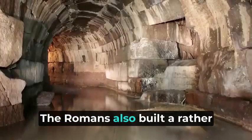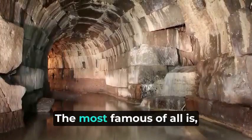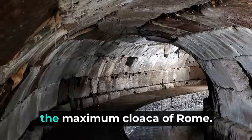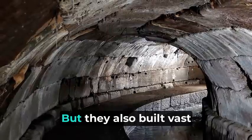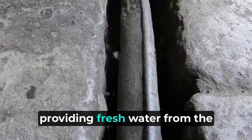The Romans also built a fairly modern water system in their cities. The most famous of all is, of course, the Cloaca Maxima of Rome, but they also built vast networks of water pipes, providing fresh water from the aqueducts to bathing houses and fountains.